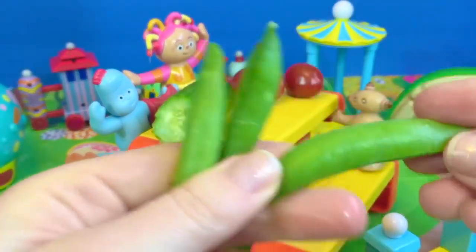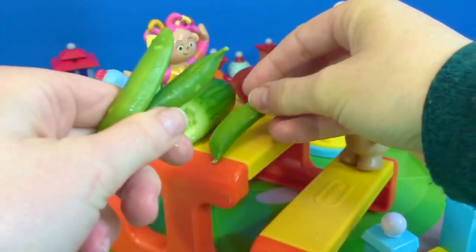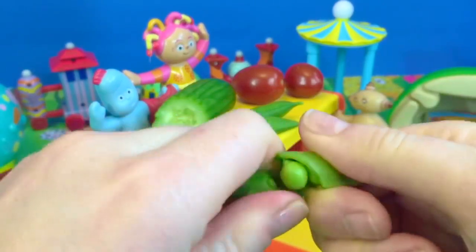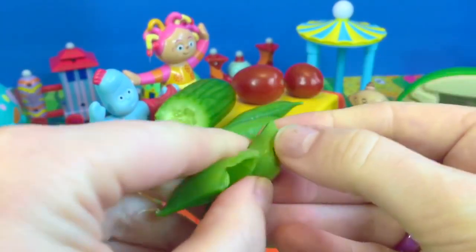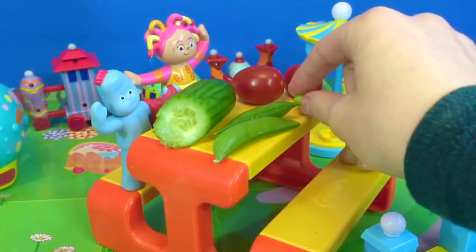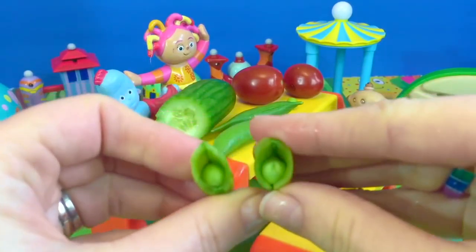And we also have some crunchy, green, yummy snap peas. And if we open them up, you can see the little peas inside. You can eat just the peas and then the shell, or you can eat them all at the same time. They're very crunchy and taste really yummy.